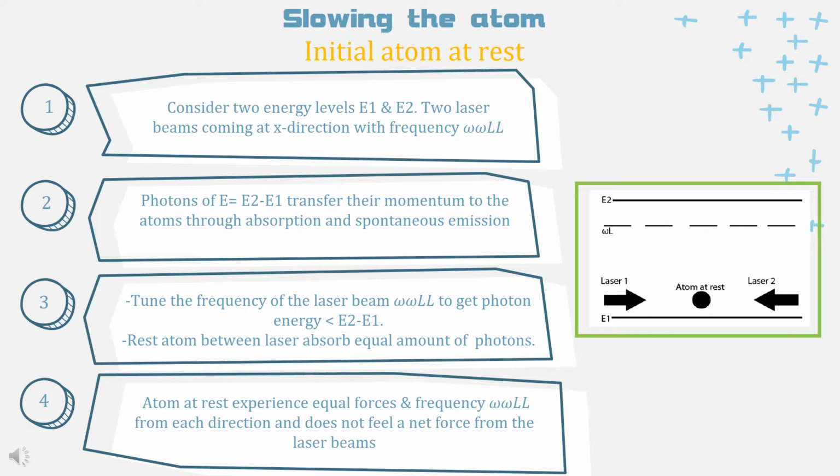By tuning the frequency of the laser beam, omega L, to produce photons of energy slightly lower than the energy difference between E1 and E2, we can ensure that the atom at rest between the laser beams will on average absorb an equal amount of photons from both lasers. This causes the atom to experience equal forces from each direction. Hence, an atom at rest experiences the same frequency omega L from both laser 1 and laser 2 and does not feel a net force from the laser beams.